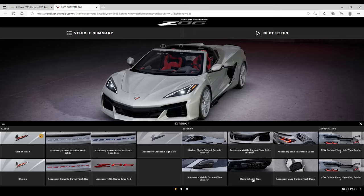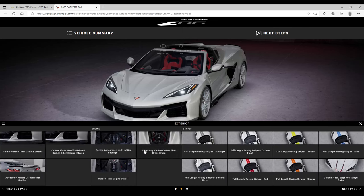black exhaust tips. And if you go to the next page, it's got stripes and things you can order in interior engine compartment extras and stuff like that. There's plenty. Now down here it says previous page. I'm going to hit previous page.